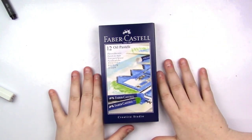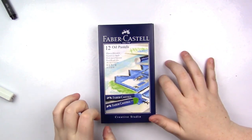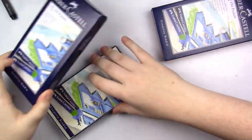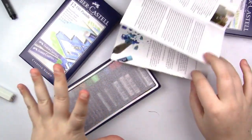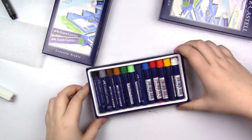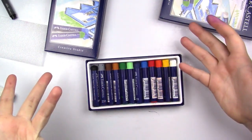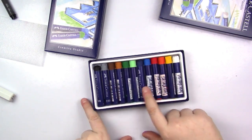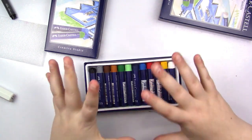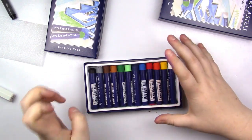Now, this is another thing that has nothing to do with the name brand. It has everything to do with what it is. So, we've got a box and a box and a box. Sorry, that has nothing to do with my anger. Oil pastels. Every once in a really great while, I'll buy a subscription box, and they'll have these guys in them. And I want to make a nice video for all of you, so I'm like, okay, we're going to bite the bullet. We're going to make a thing with the oil pastels.